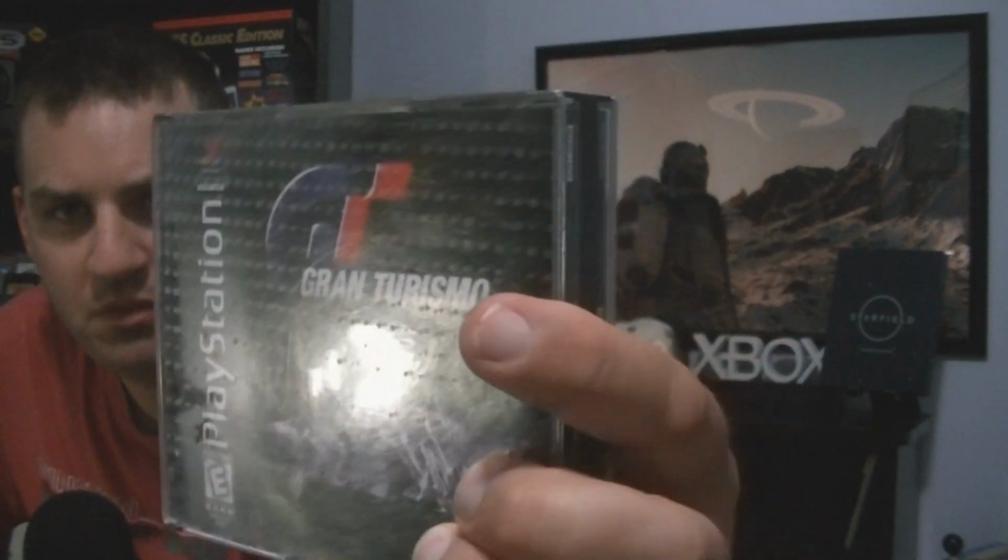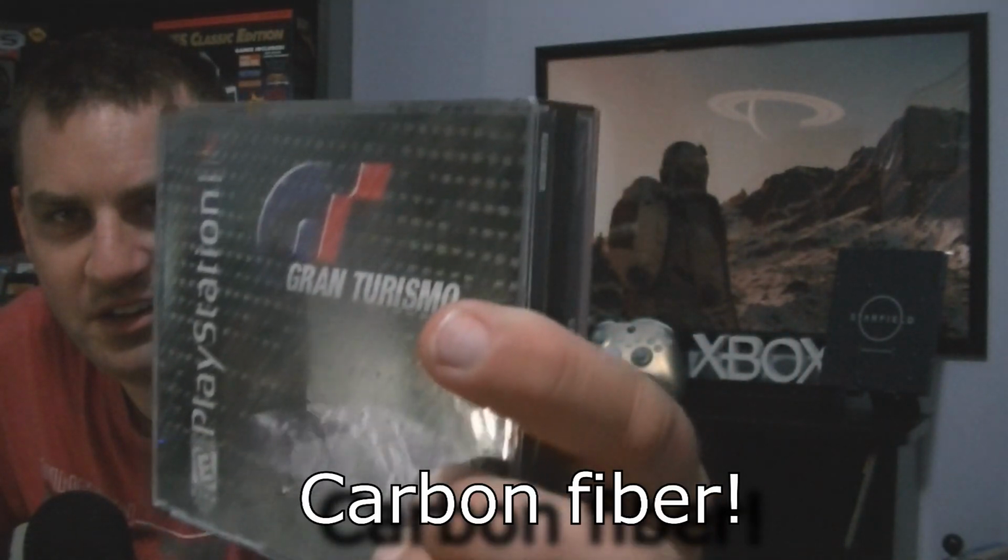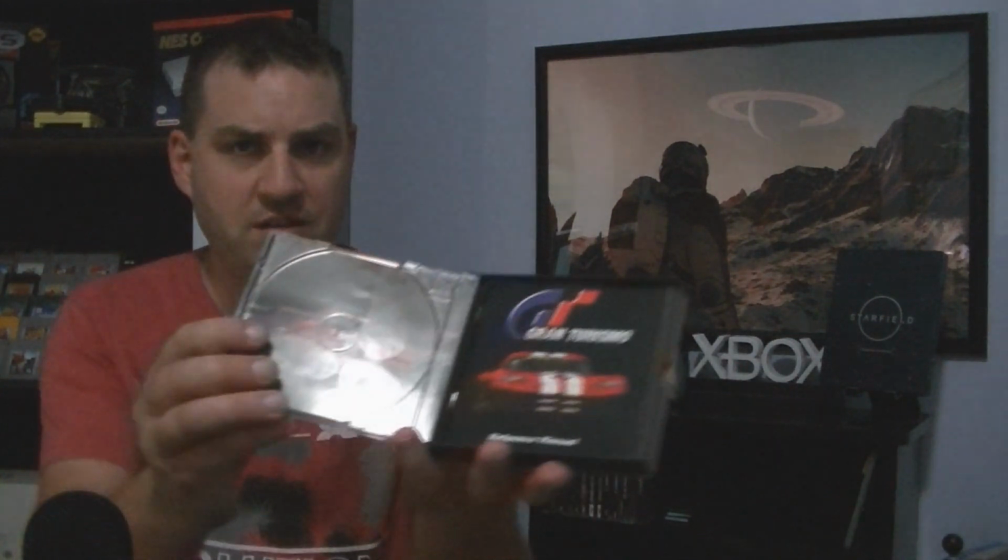There's like a print on the front of the plastic, and I don't know if you can see it. It's like a bunch of little dots. Maybe there you go. Really cool. So yeah, original case. Now, the guy was telling me at the store, I didn't realize it, but it's actually only one disc. The front part, you can't put a disc in there. But there's a big booklet, obviously. And then you've got the actual disc right here. So, real cool stuff. I've always wanted to have that in the collection.